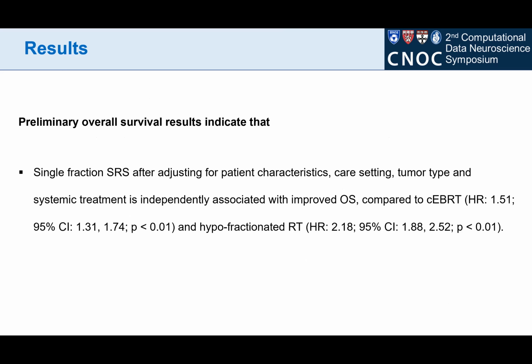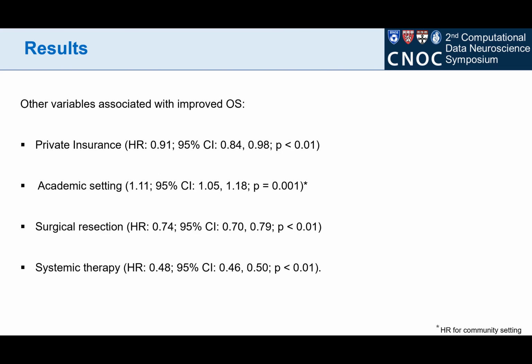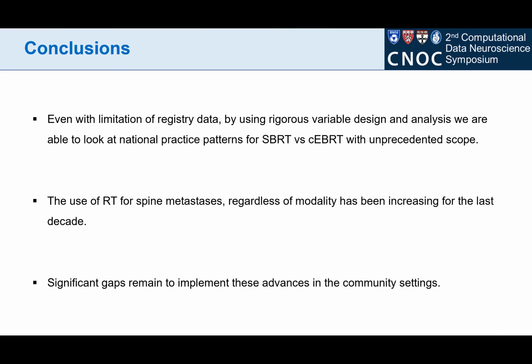Our preliminary overall survival results indicated that single fraction SRS, after adjusting for patient characteristics, care setting, tumor type, and systemic treatment, was independently associated with an improved overall survival compared to conventional external beam and hypofractionated stereotactic radiosurgery. Other variables that were found to be associated with an improved overall survival included private insurance, academic setting, surgical resection, and systemic therapy.